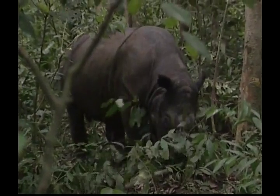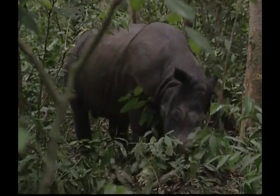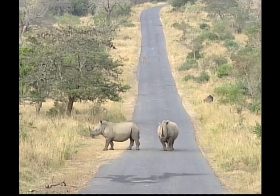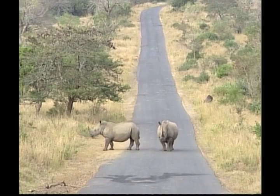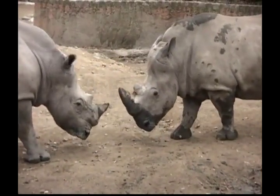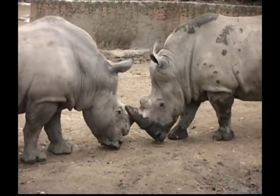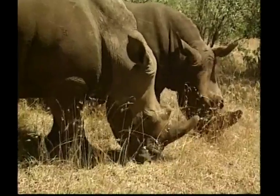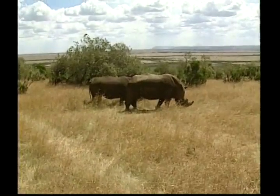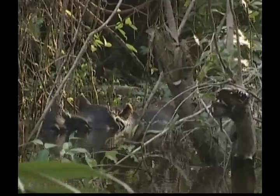There are 5 species of rhino: white, black, Indian, Javan and Sumatran. The black and white rhinos both have the same grey skin. Most rhinos like to live by themselves, but sometimes they'll live with a few other rhinos in a herd. These rhinos like to live in woodlands, grasslands, and sometimes tropical forests.